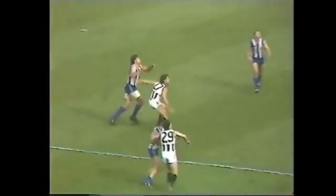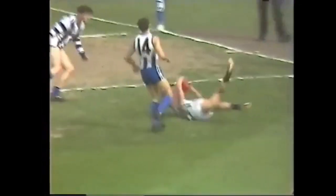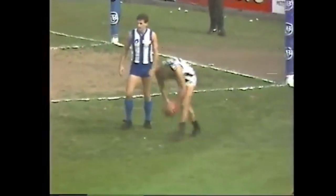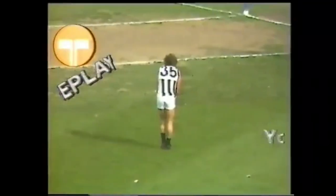The ball doubling behind is Daicos. Can he pick it up? He can. Kicks towards goal and puts it through. Into attack. Ischenko and Stasevic knocked down by Ischenko. Stolen by Rowe. 40 metres out. A left foot kick. Daicos is marked just outside the goal square. He's going all right. Really, and Daicos has put it through. Daicos has kicked his second goal, and after 21 minutes, it comes on.